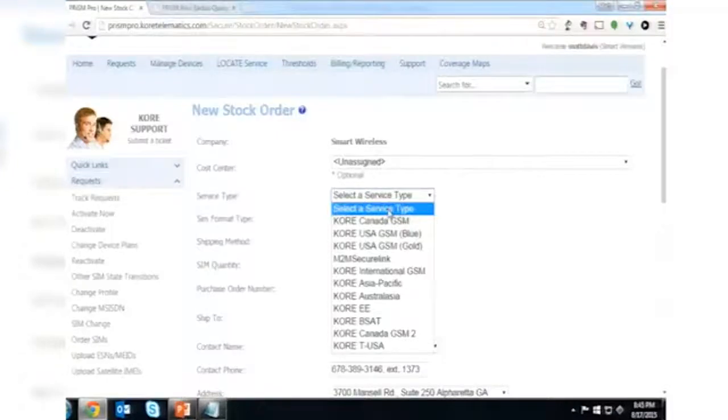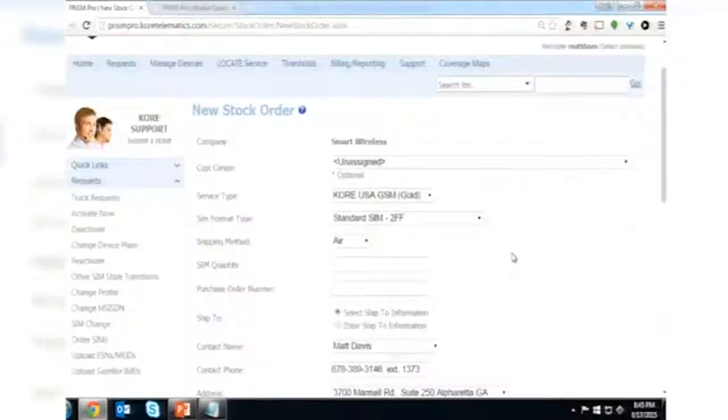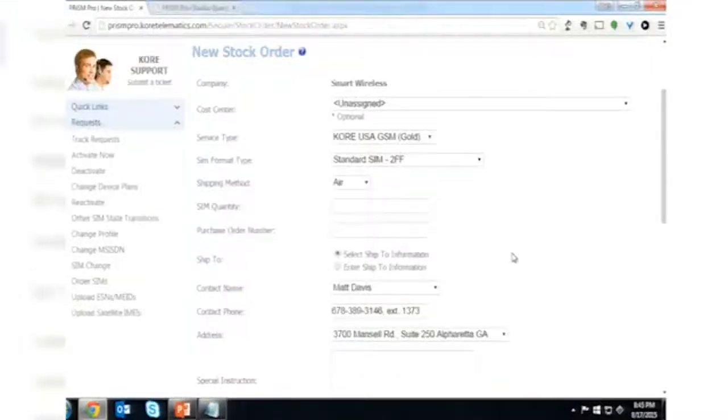Some of our customers, probably most of our customers, are still ordering the standard 2FF form factor. But as time goes by and we see smaller form factors become more popular, they can identify those. Either a micro, nano, or even an onboard solderable SIM can be provided here in this process.